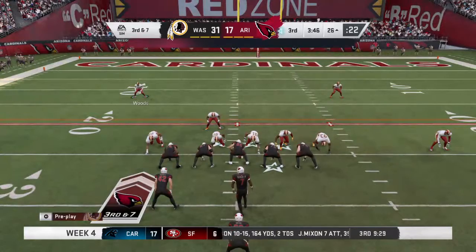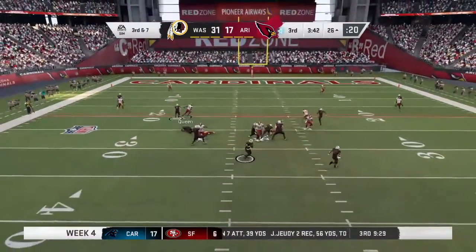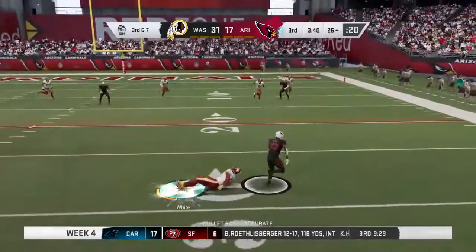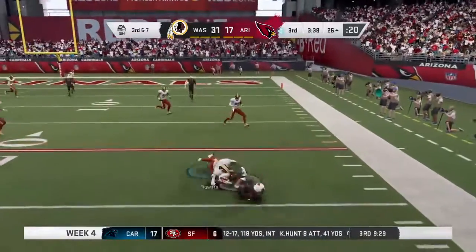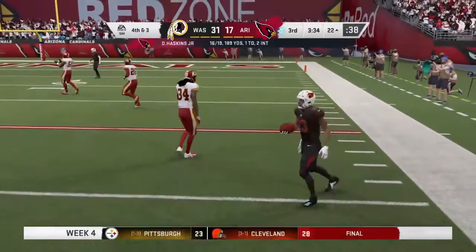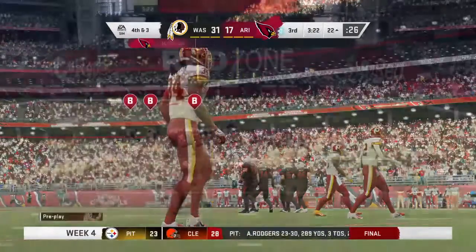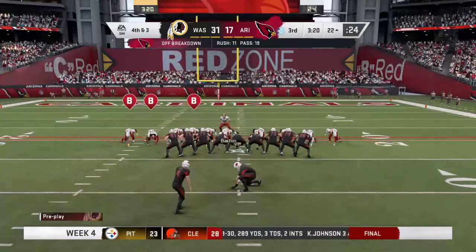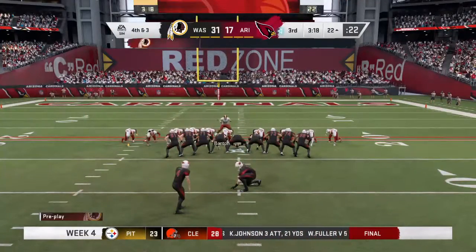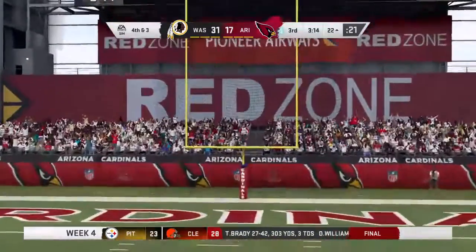This offense in desperate need of a conversion as they come up on 3rd down. Here's Haskins. He'll get this into the hands of Breida. And they'll get him down about 3 yards short of the first. So much about this game is just understanding situations and then having to execute, isn't it? Guard the first down sticks. Don't let them get there. And they rallied and made the tackle.